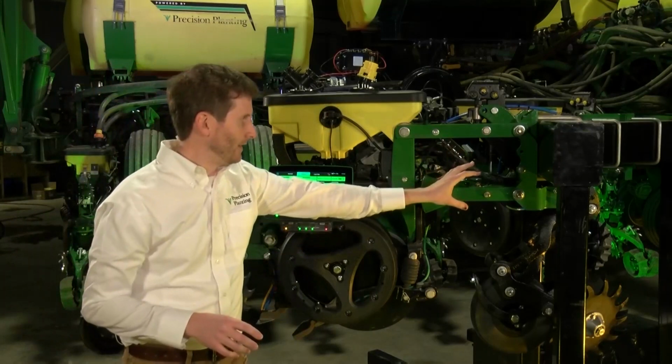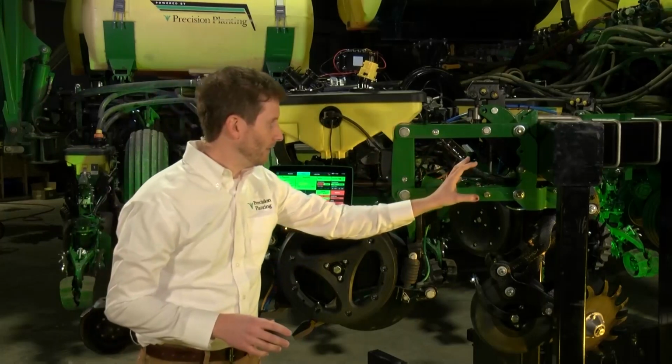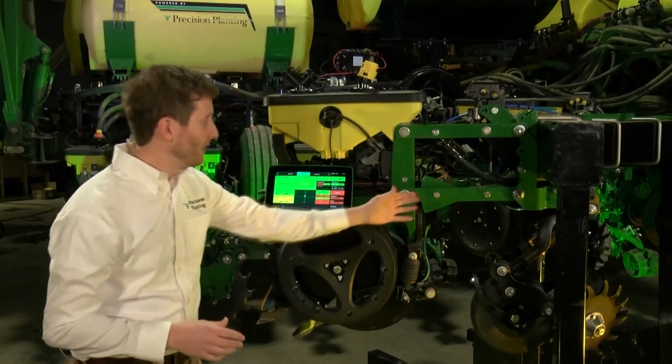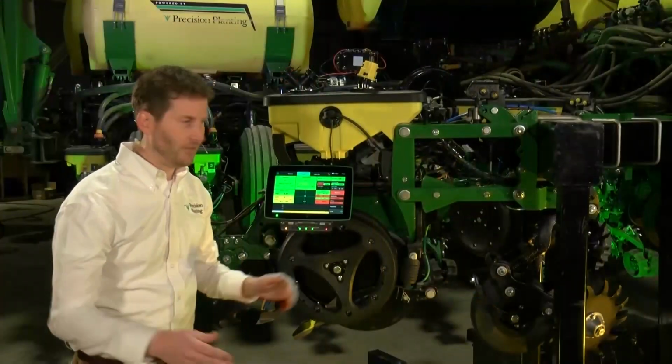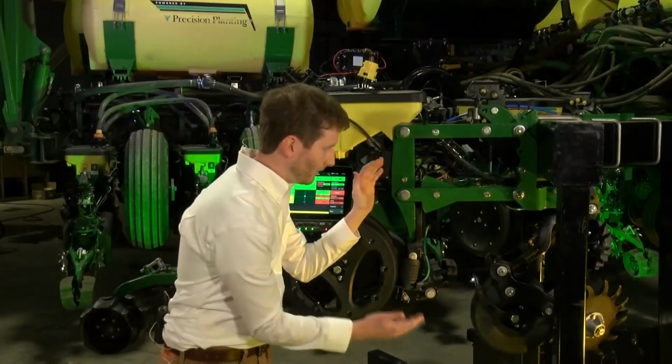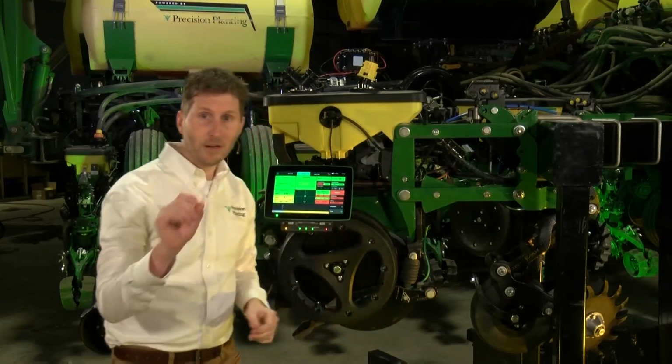That adapter bracket is installed in a way where the row unit does not have to be removed, and it also allows a quick adapter interface to allow Reveal to hang or mount to that adapter bracket as a second install step that's very simple. Reveal has a set of parallel arms. Those parallel arms provide a significant advantage in allowing us to maximize the total vertical travel that Reveal is able to achieve, and that's very comparable to what a traditional row cleaner has in terms of its vertical travel.